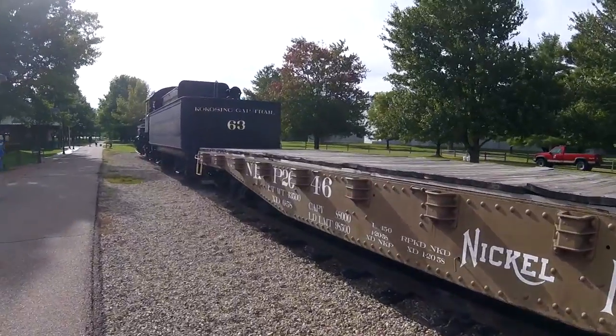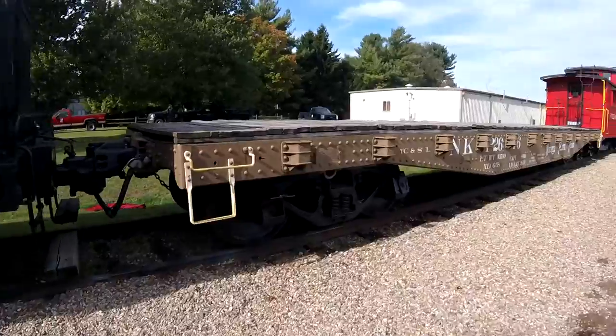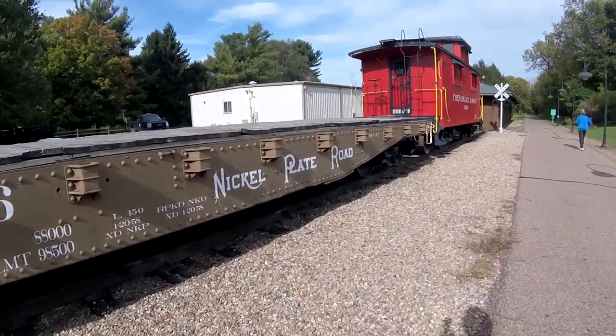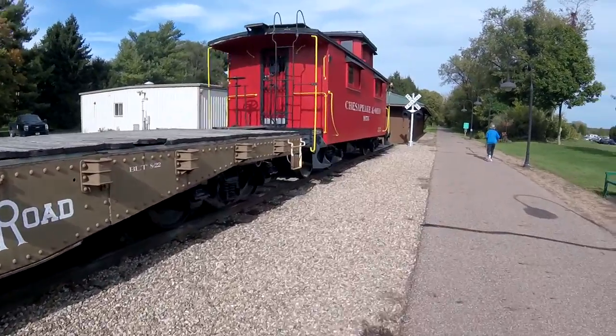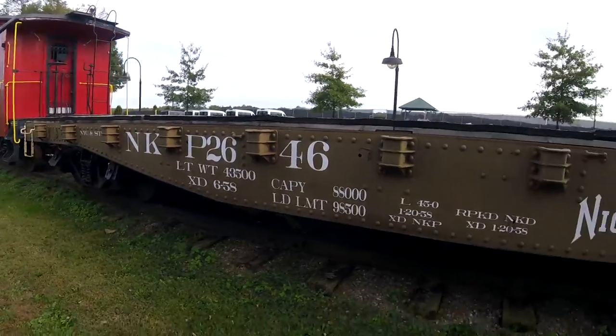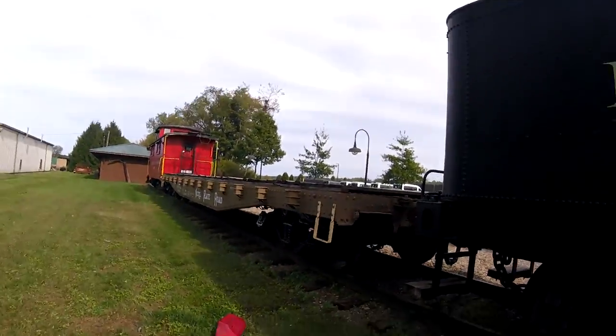construction machines on wheels, pipes, steel, and all other types of cargo it once hauled many years ago. Then the railroad merged to the Nickel Plate Road but retained its number and was used on freight trains for that railroad as well. Then later on, it was retired and was likely at a scrapyard.